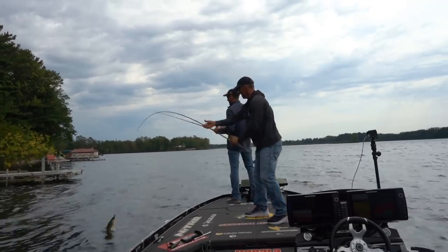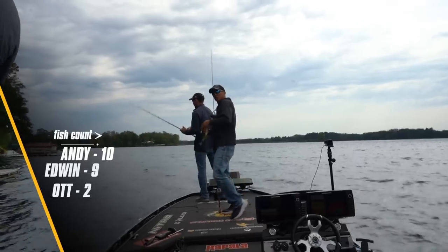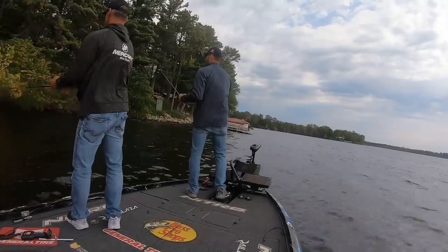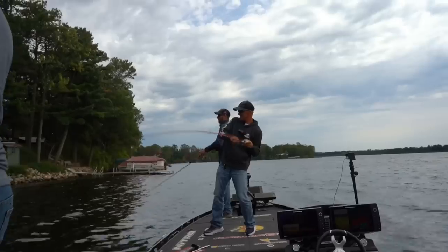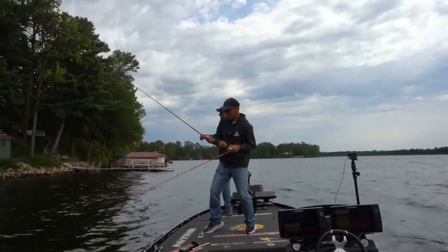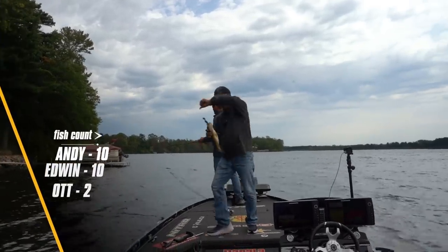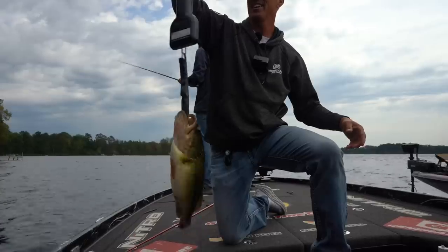You threw at the dock before the man in front of the boat threw at you. Yeah, didn't say anything about the rules. I agree, you're right. That'd be 10-9. Dang it! That'd be 10-10, and that's a new big one. Hurry up, Ot. That ain't no 2-pounder. What do I weigh it in?